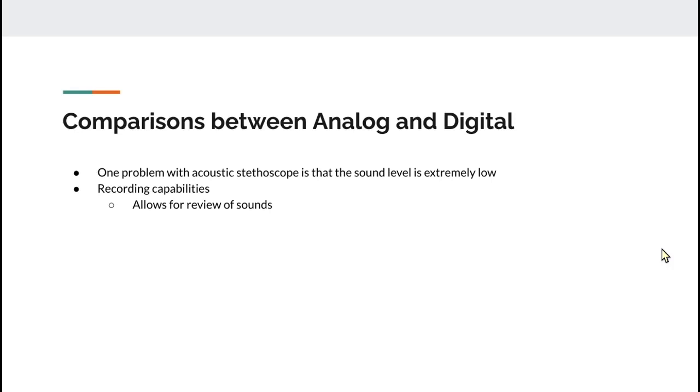Another huge benefit to an electric stethoscope is the recording capabilities. By being able to record these diagnoses, you can further review them down the road and get a more concrete diagnosis for your patients, or you can send these to a specialist who might not even be in the same country as you, who can give you a more beneficial diagnosis to your patient.